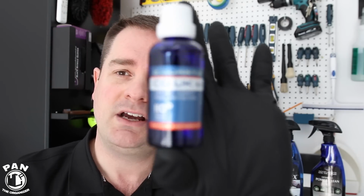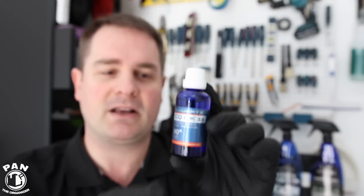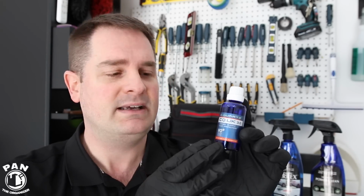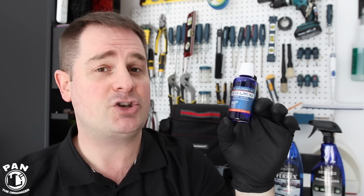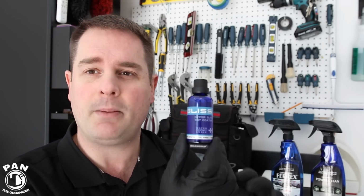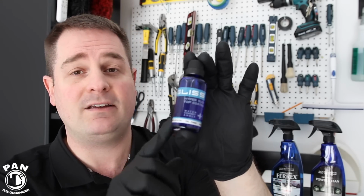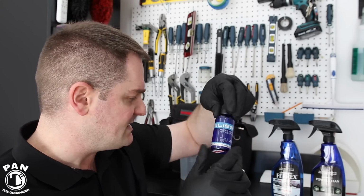But essentially, again, I applied 2 layers of CarPro Sequartz UK 3.0. Very powerful ceramic coating. This is a consumer grade product, and the durability is said to last up to 2 years. The pH resistance for chemicals is anywhere from pH 2 to 3 all the way up to 12, 13, depending on which ceramic coating version you get. And I also applied a layer of a hyper slick top coat that has a better resistance to water spotting and gives a very slick surface. So this is a nice addition.